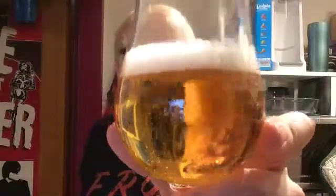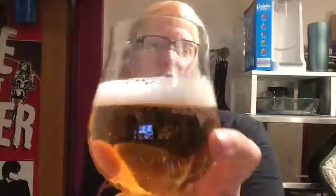Crystal clear, as one would expect. Straw-like in appearance, actually quite a bit more golden than anything else. Lovely, gentle carbonation. Beer poured with about one finger's worth of a little bit of a foamy white head. Certainly looks like what you'd expect the beer to look like. Let's give it a sniff.